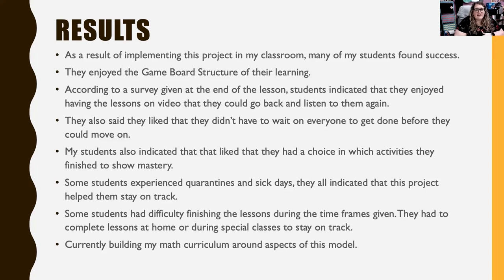They also said that they liked that they didn't have to wait on everyone else to get done before they could move on. They said that was one area in the past that they had really gotten bored in class, when they had to wait for everyone to move on, even if they were given a task to read when everybody's finished or anything like that. They felt like it was a waste of their time to just sit around and wait instead of moving on to the next lesson just because other people hadn't finished yet. So they liked that part.